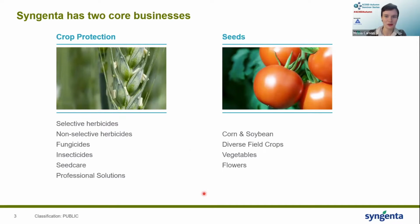businesses, both crop protection, which is where I'm based, so for me that's mainly herbicides, but also fungicides, insecticides. And then there are other things like seed care, which is kind of cool. You can plant a seed that's already pre-treated with perhaps a chemical treatment that will make it grow better or outcompete weeds better or something like that.